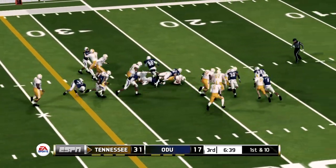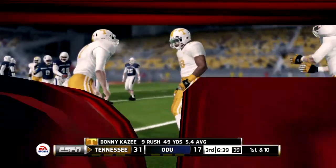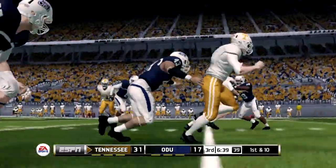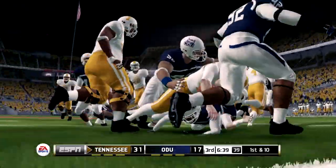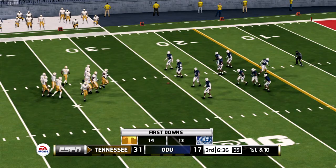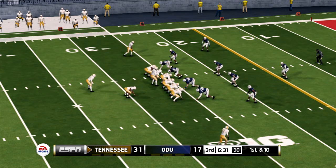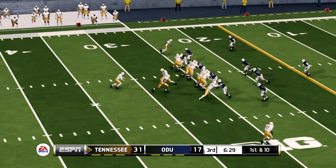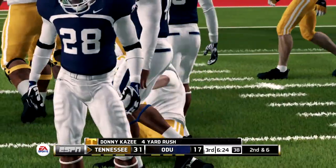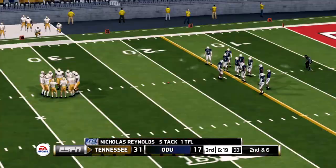He's at the 30, gains his way to the 26-yard line. That's good for a gain of 17 yards. First down. First down, 10 yards to go. Ball on the 26. Brought down after a nice run up the middle. Four on the play. That makes it second and 6.